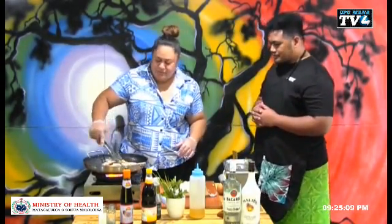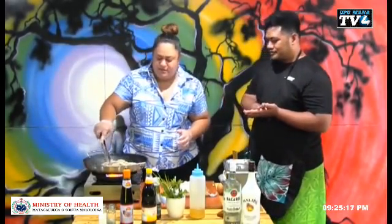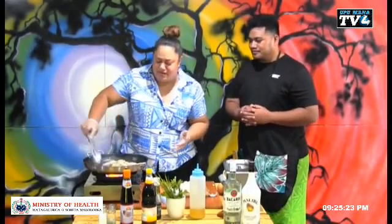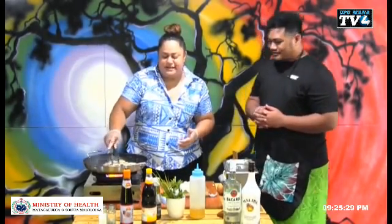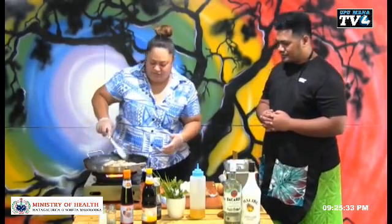So you just sear it for about 5 seconds, flip it over and sear it again for another 5 seconds. Keep repeating the process. You sear it 5 seconds on one side, and then turn it around and sear it again. And I'm telling you, it makes a huge difference in the taste of the fish instead of just burning it dry on the stove.